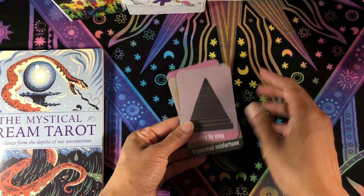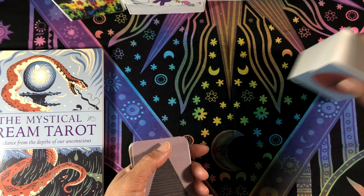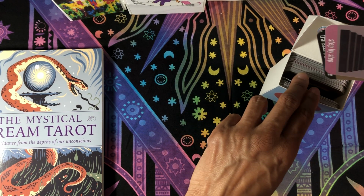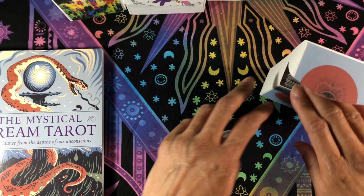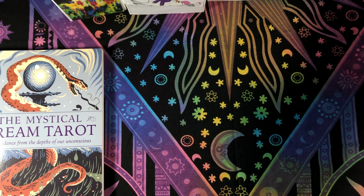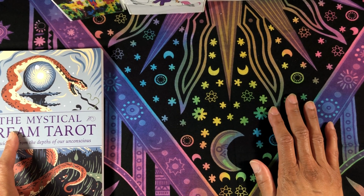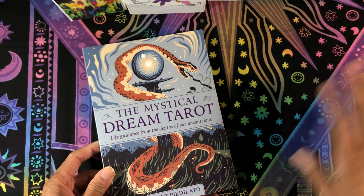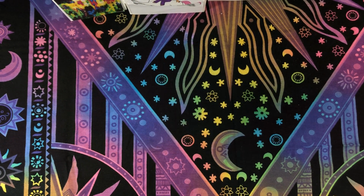So that's an idea. Take a tarot deck, maybe one that you don't understand or that you don't use a lot, and go through and make an oracle deck based on it. It may not be based on symbols the way that I use. Maybe it's based on something else. But I just think that's a really good idea.